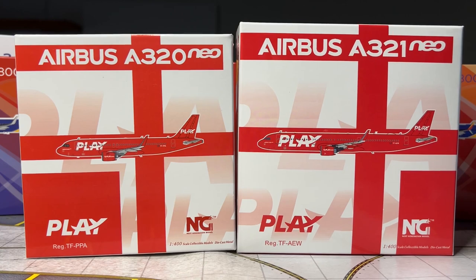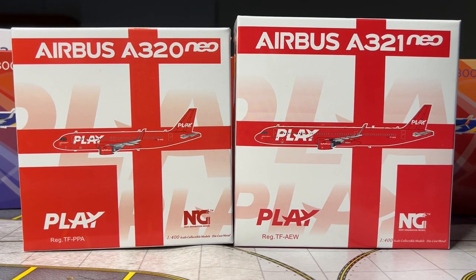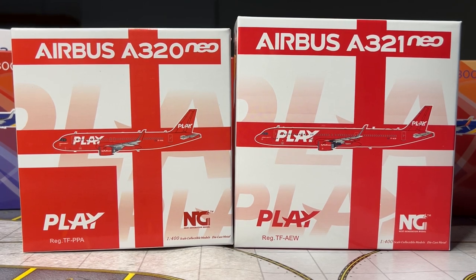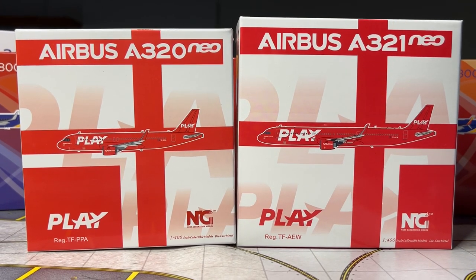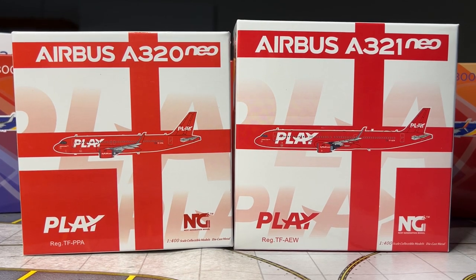And these are my first models from Iceland, which is pretty exciting news indeed. Play Airlines is a brand new airline that just started operations recently, I believe the start of this year or end of last year. And they have roots back to WOW Air. So, WOW Air is somewhat back, just under Play Airlines.